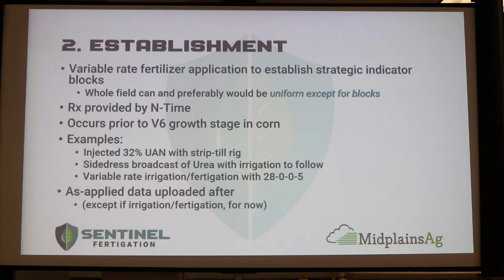The prescription for this establishment application to get those indicator blocks in the field is going to be provided by the In-Time fertigation management system, and preferably this occurs prior to the V6 growth stage in corn. Some examples of how this can be executed: it can be injected with 32% UAN using the strip till rig. If you use side dress with broadcast urea, we can do that as well with irrigation to follow to get that incorporated. If you do variable rate irrigation or fertigation, we can do that with 28005.